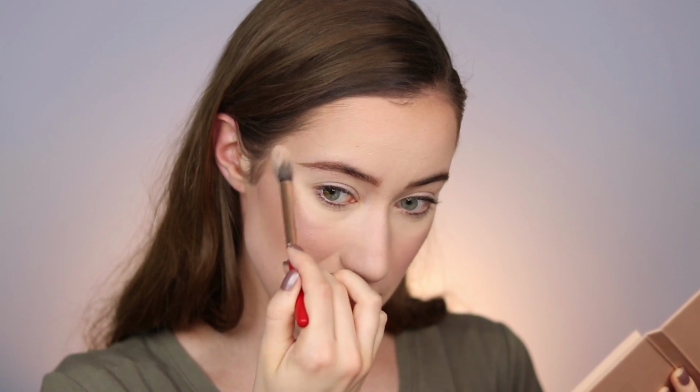While we have this out, I'm actually going to use these highlighters in the kit because they're some of my favorites, if I'm being honest. I think they're gorgeous. I'm just mixing the two highlighter shades that are in the kit and applying this to the high points of the face. Putting it above the brows, down the nose, Cupid's bow, something like that.